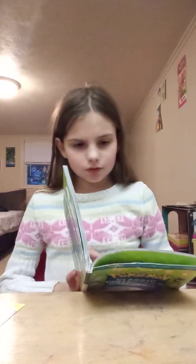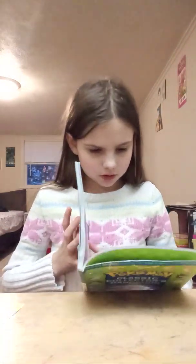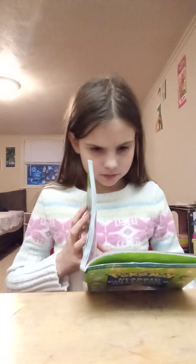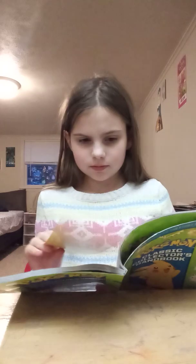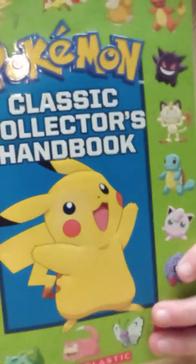So these are Sandshrew's upgrades. He only has 2. But the next time, when we read on Monday, we're going to read about Nidorans. So that was our Pokemon book for today. Hope you guys enjoyed it.